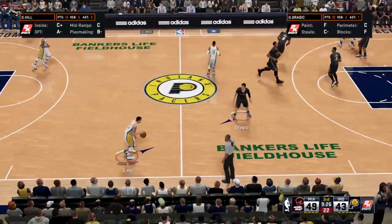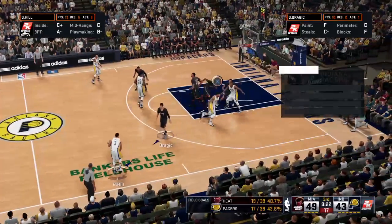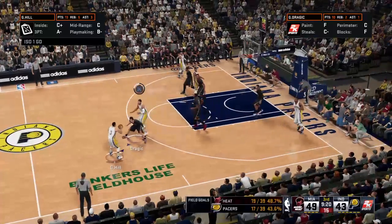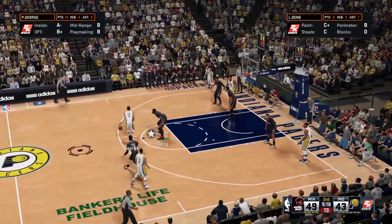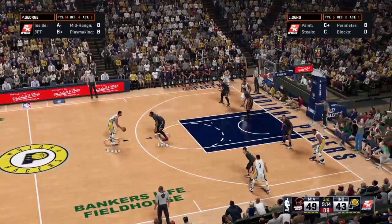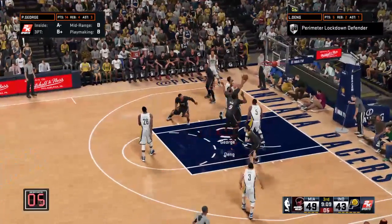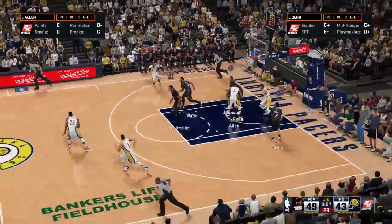Kevin, I tell you what, when he gets to the rim like that, he's really hard to stop. Yeah, he can get up a few notches higher, there's no doubt. And that's how the game is played on the inside. You can play over the top. You've got a great advantage. And George, here we go. And it's Deng with the rebound.